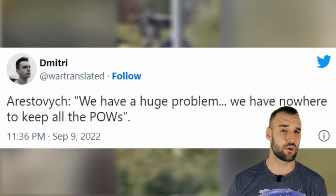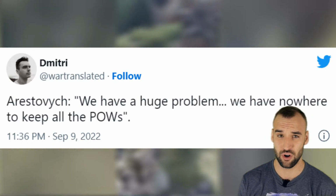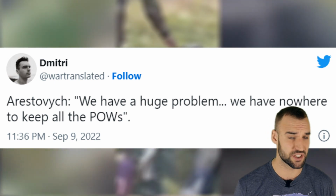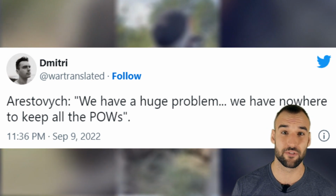Zelensky's advisor Arestovych has let us know that the Ukrainian army actually faces a big problem now. Thousands upon thousands of POWs, and handling and processing them takes a lot of time and a lot of manpower, which Ukraine needs on the front lines.